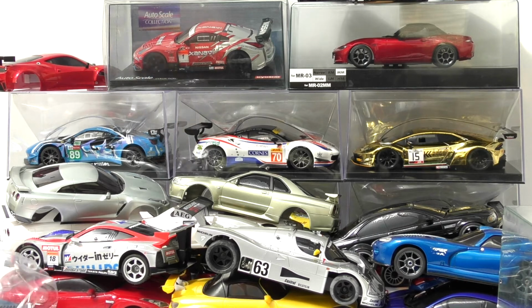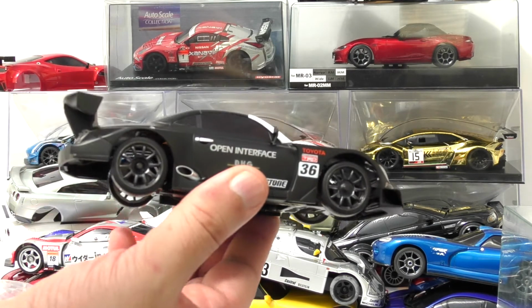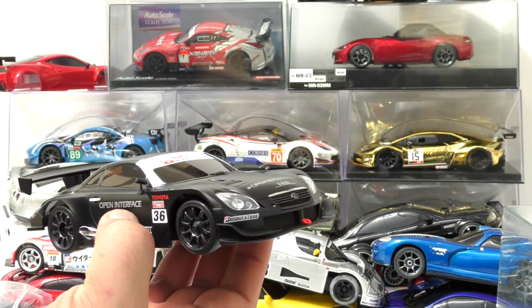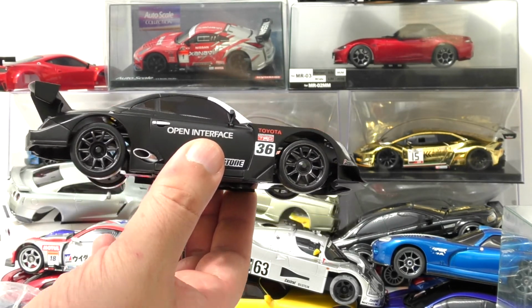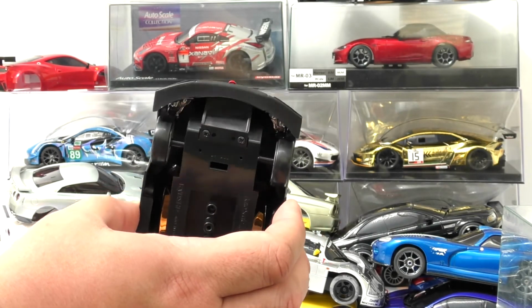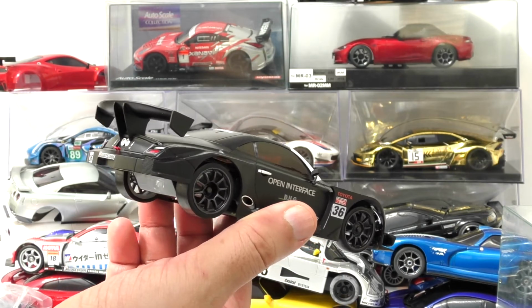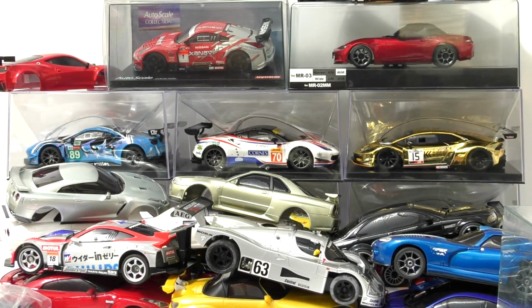Okay, and here's another one that never really got its time on the stand or anything like that, never got much love. It might be because it was quite an old one, but it never really got used, guys. So this is the Lexus Tom's Super GT car, alright? And this has a really nice wide kind of stance on it. It just seems well set. It just seems nice. Pretty plain compared to the other versions that I've got.